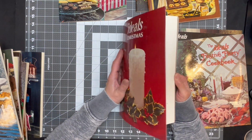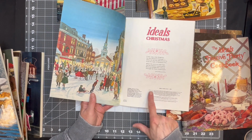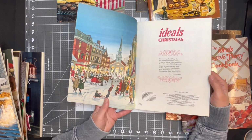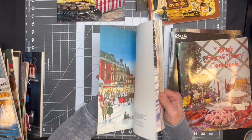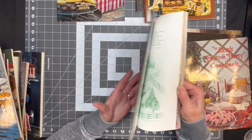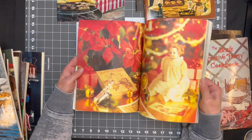I'm hoping, because it's Christmas. And then this one, copyright is letters. Oh, that's a cool page. That's cool. Oh, it's a little song or something there. That's cool. I like that mailbox. All right. Now, oh, see, but is this a cookbook? No, it's just Christmas. So now I know what I like. I like these ones more than I like the other ones.